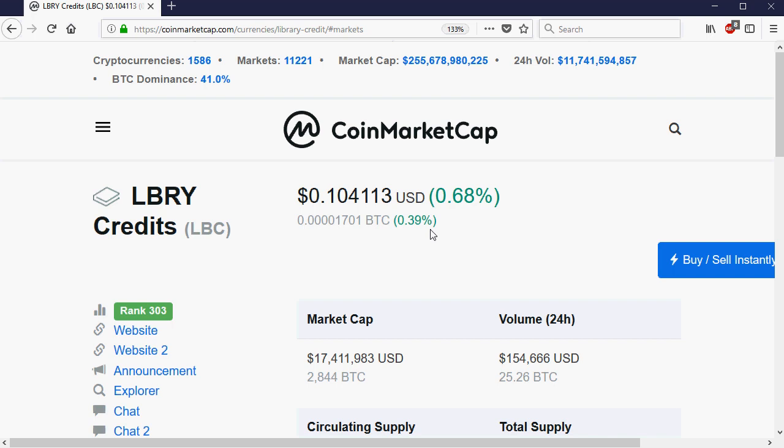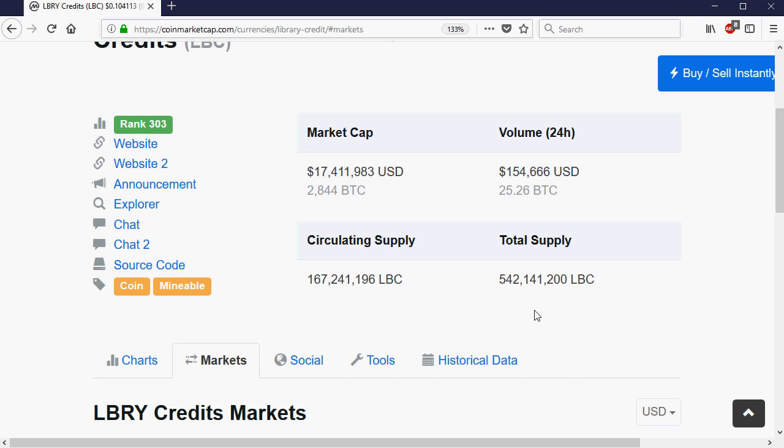We take a look at this on coinmarketcap.com. We can see it's trading at 10.4 US cents, and that of 1,701 Satoshi against Bitcoin. It's got a market cap of 17 million US dollars or 2,800 Bitcoin. Its volume is currently 25 Bitcoin or $154,000. Circulating supply is less than 3 times lower than the total supply, circulating at 167 million, and the total supply at 542 million.